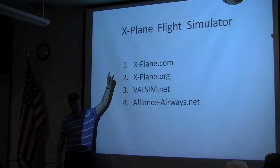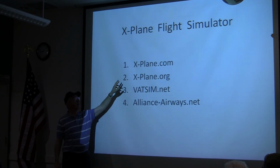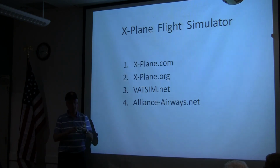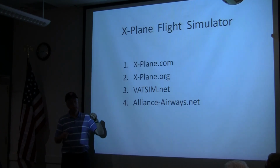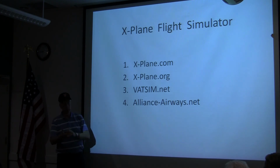For this, you'll need either a desktop. Let me go back. This is a multi-platform flight simulator. If you have a Mac, Windows, or a Linux machine, this will work. If you have a desktop or laptop, it will work. XPlane, the developer, also made it for tablets and for smartphones, Android and Apple.